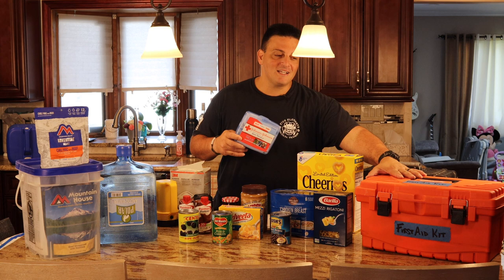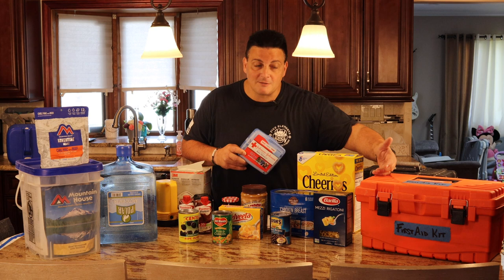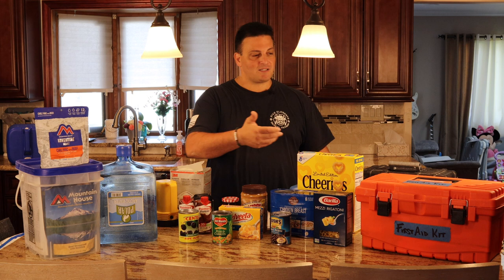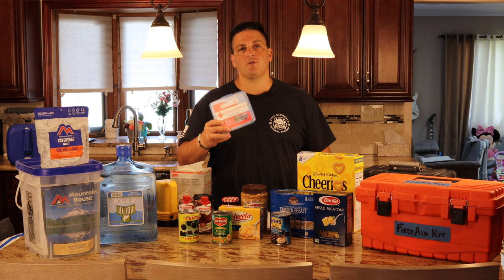But again, I'm the one that packed it. I know where everything is. I use an orange toolbox because it is orange and it's very easy to spot. I use blue tape because it contrasted the orange and just wrote first aid kit on there. So anybody that walks by knows what it is. And if I say, go grab the orange toolbox, they know where to find it, what to grab, what they're looking for. And first aid kit is a very important thing to have in any kit for your vehicle, for your home, for your everyday carry, and so on.